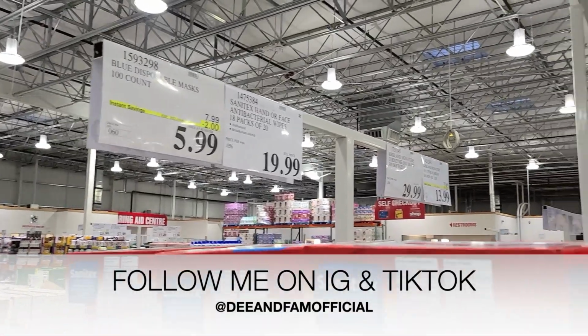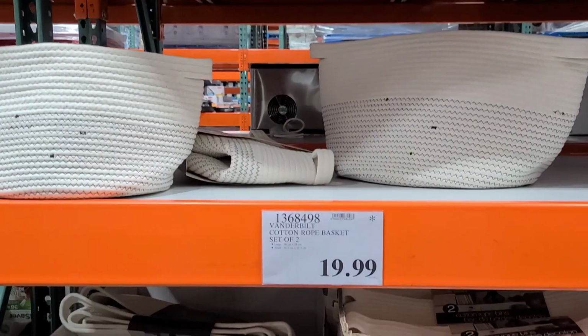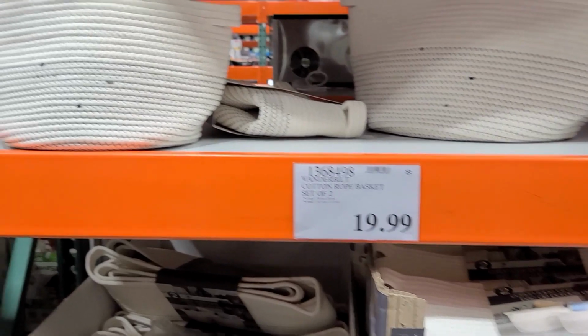If you don't have filtered water, you should definitely drink filtered water. They also have masks on sale. Get these while you can. And they also have these baskets.